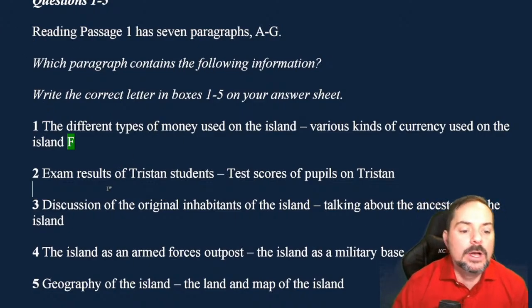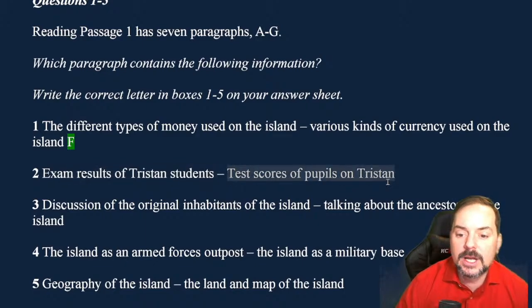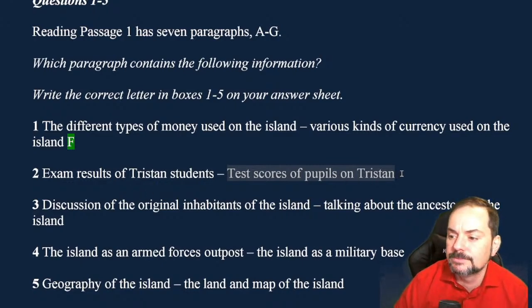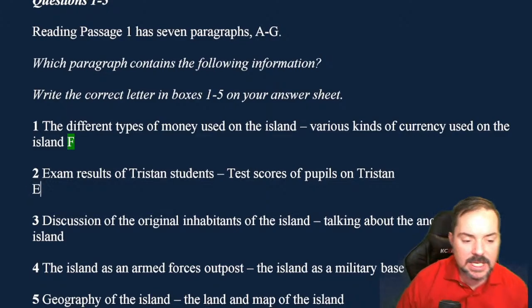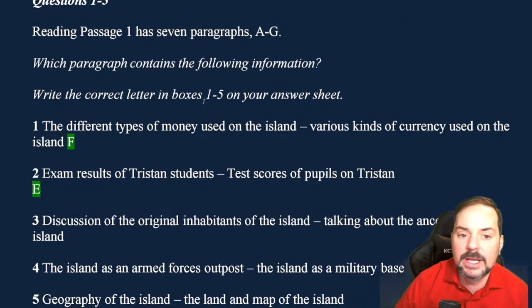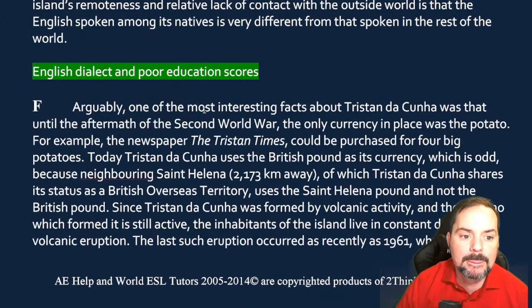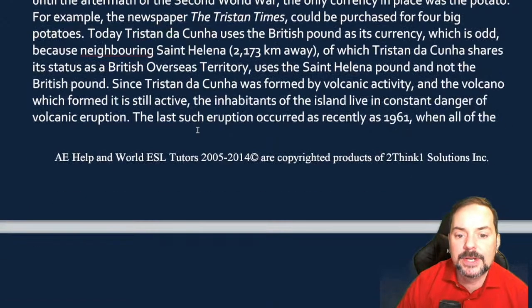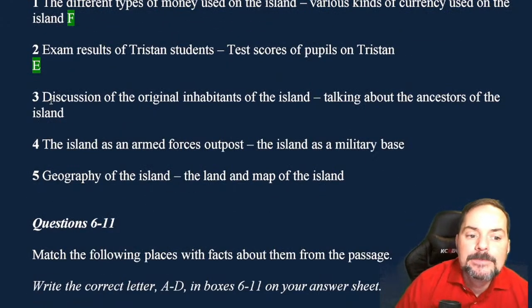Yeah. So exam results of the Tristidian students, test scores. Test scores, again, I think it was E, right? Education. So I'm going to say E, because I'm pretty sure it was E, right? But if I want to, I can go back and check my summary here. Okay, English dialect and poor education scores. Yeah, there it is. So I'm good. So I don't need to read the whole paragraph because I have it summarized.